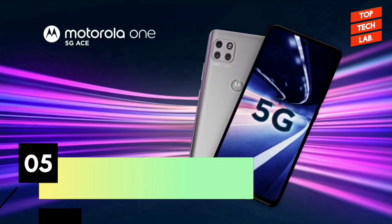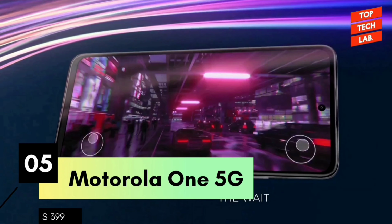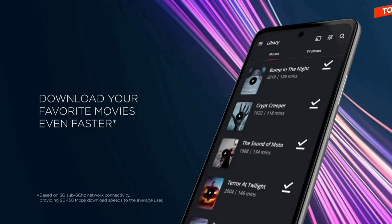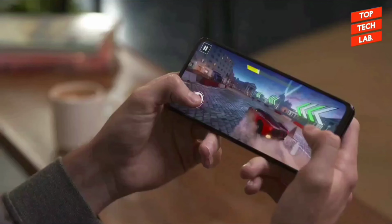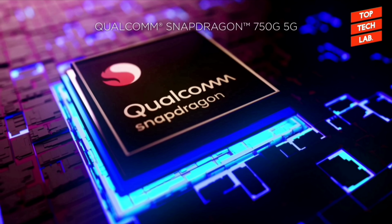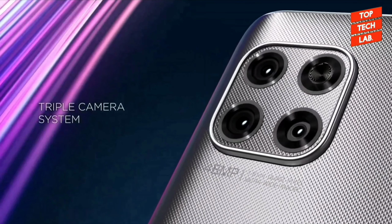Motorola One 5G was launched on 8th of January 2021. The phone comes with a 6.70-inch touchscreen display with a resolution of 1080 by 2400 pixels at a pixel density of 394 pixels per inch and an aspect ratio of 20:9. It comes with 4GB of RAM, runs Android 10, and is powered by a 5000 mAh battery. The Motorola One 5G supports proprietary fast charging.